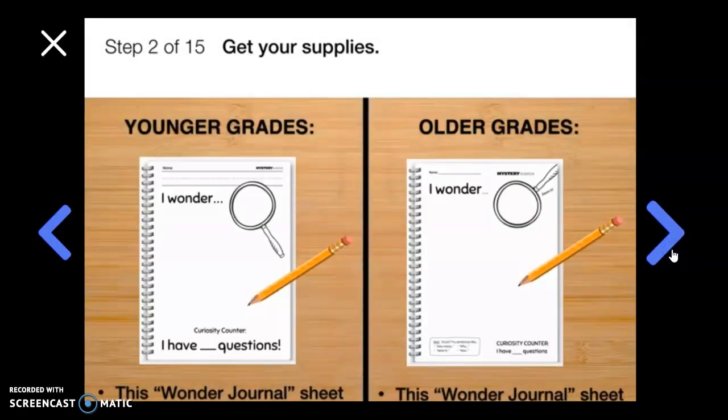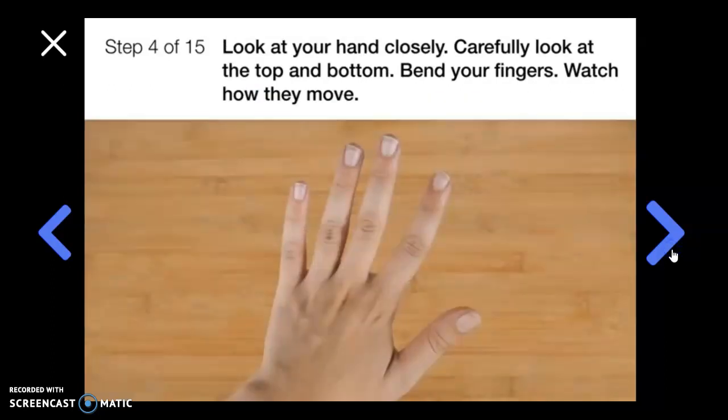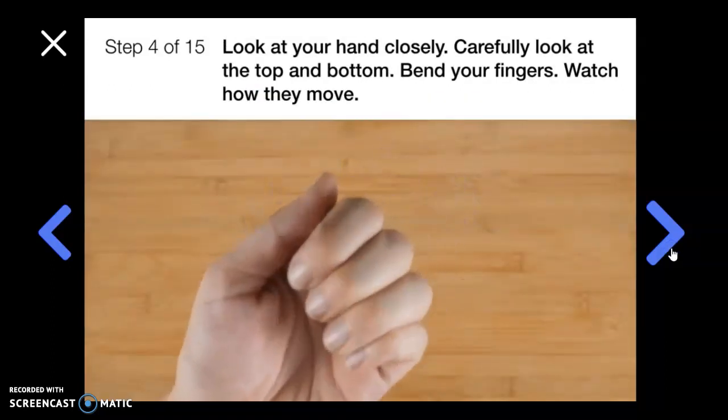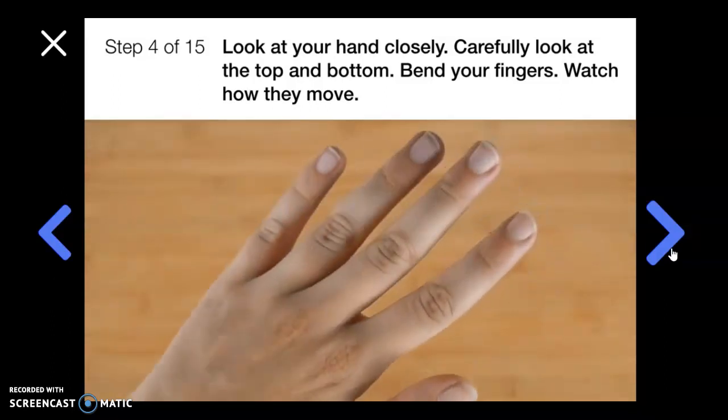So your supplies should be your science notebook. Depending if you're in a younger grade or an older grade, you'll use a different handout. If you don't have the handout, please use what you traced in your notebook. You can do today's activity. We've already done this. Look at your hand closely. Carefully look at the top and bottom. Then bend your fingers and watch how they move.